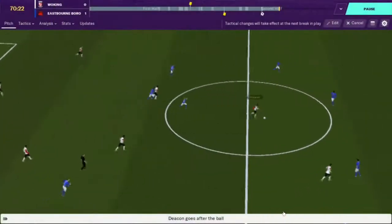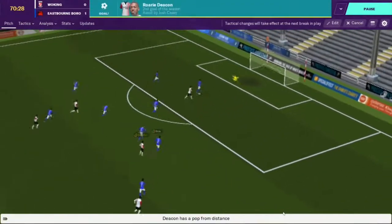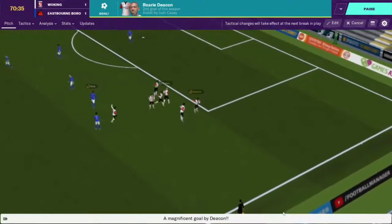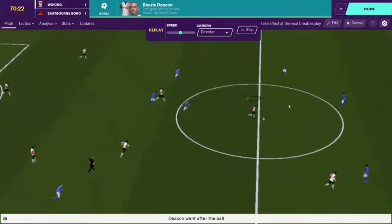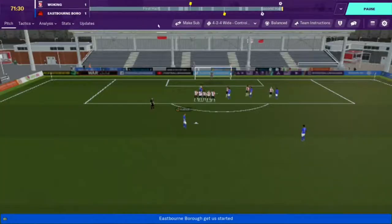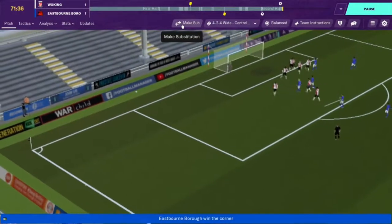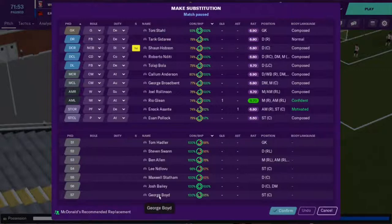And that's it. I'm probably going to regret changing both defenders. Oh no. 30-yard screamer. Well, that didn't last long. Do I want to... No. It wanted to take this. Oh, it's just wide. It's not going to do it before that, is it?